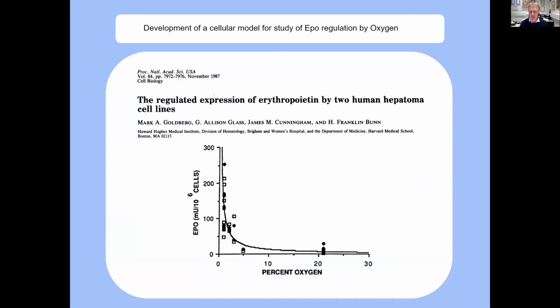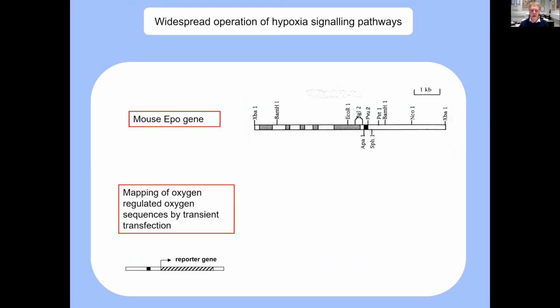The field was, however, opened by Franklin Bunn, who derived that cellular model, not from the kidney, but from hepatoma cells from the liver, which produce EPO, as you see here, when he reduced the oxygen tension in culture. And it was Frank's cells that provided my own group and others with the substrate for doing this type of experiment, which was to chop up the erythropoietin gene in order to isolate control sequences, which we believe would lie at that locus, and identify them as the first stage in moving outwards to the oxygen sensor.